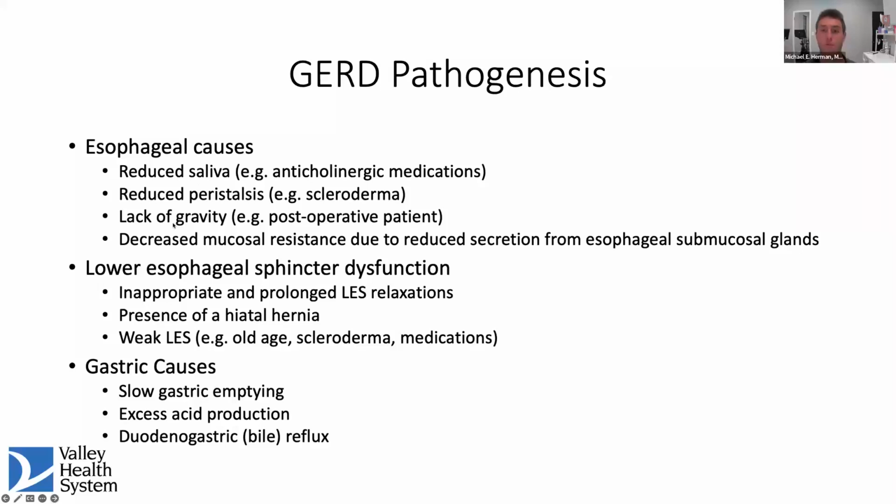If your esophagus is not moving correctly, there's a motility issue. If there's lack of gravity, which I think is a lot of the time why we often recommend that people don't go to bed after eating, because we want to allow time for the food to go down our esophagus into our stomach. If we lie down right after we eat, the food in the stomach has a chance of refluxing upwards.